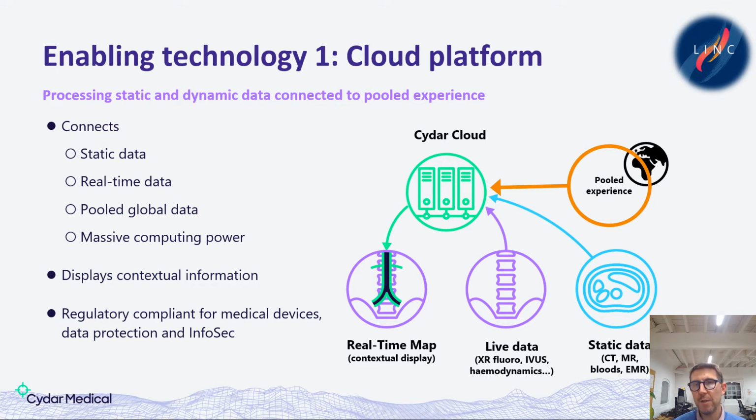Because you have to have a way that you can connect the static data that you have, preoperative data in the case of surgery, to the real-time data as well. But you also need to be able to connect that to the pooled global data, which is what we call the pooled experience, so that what you're seeing and what you're interpreting there benefits from all of the experience of similar situations before. And then it has to be able to process that information, extract the meaning and the insights from it, and to display that to you with the correct context.